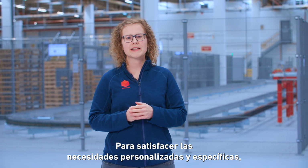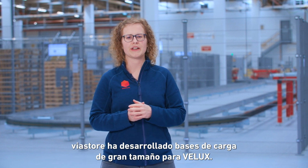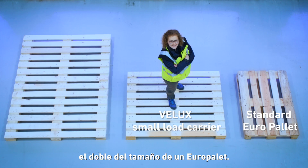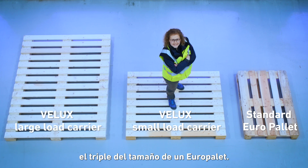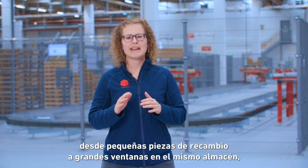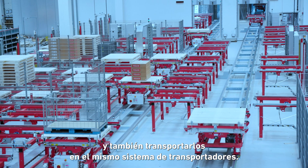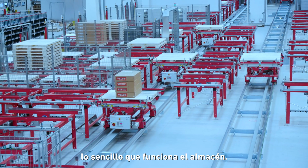In order to meet the custom-specific needs, viastore has developed oversized load carriers for VELUX. The smaller pallets are roughly double the size of a Euro pallet. The big pallets are approximately the triple size of a Euro pallet. These two platforms enable VELUX to handle everything from little spare parts to big windows in the same warehouse and also transport them on the same conveyor system. Let me show you how straightforward the warehouse works.